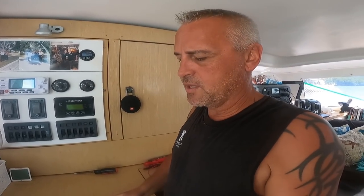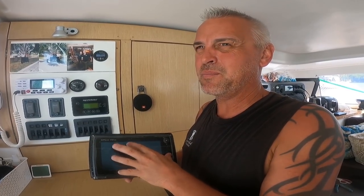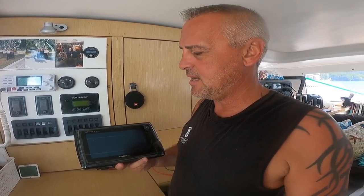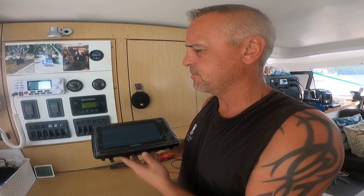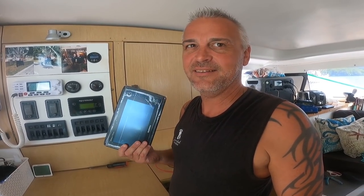But what I've decided this morning, so we do actually have a Garmin chart plotter. There was one on the boat when we first got the boat, but it didn't work. So we contacted Garmin, it wasn't an old unit, and they said it was slightly out of, what was it called, like guarantee time? Yeah. But they offered us a half price unit, so we sent the old one in, and they sent us another one for half price. So that was great customer service from Garmin. But we haven't installed it, we've had it for a year.